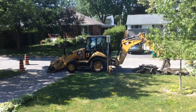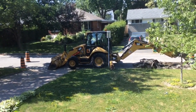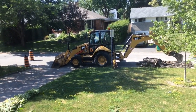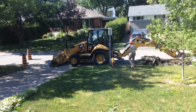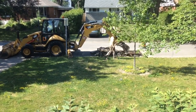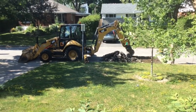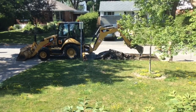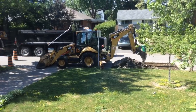Now he's going to take the stuff that he just broke up out of the hole. Seems to be gathering it into a pile there. He's getting it all in one pile.